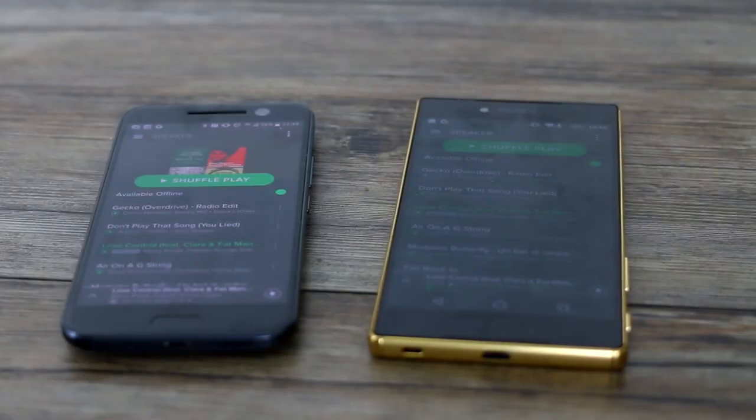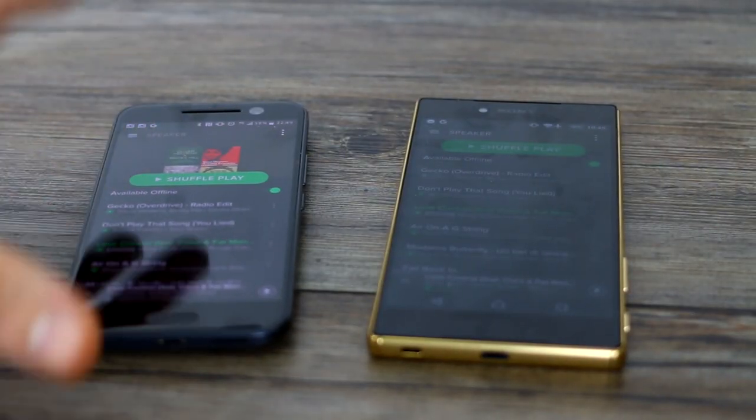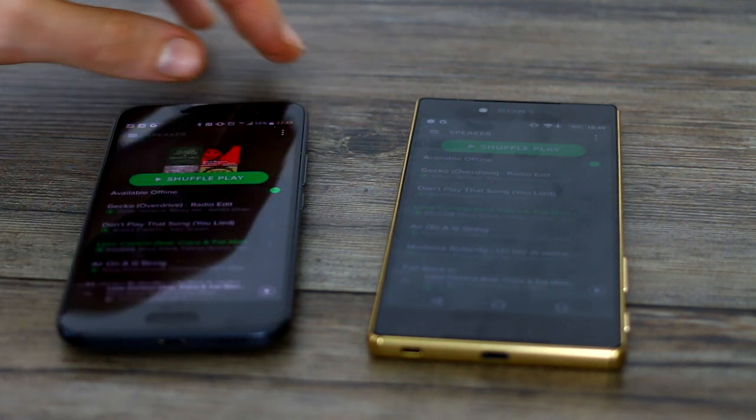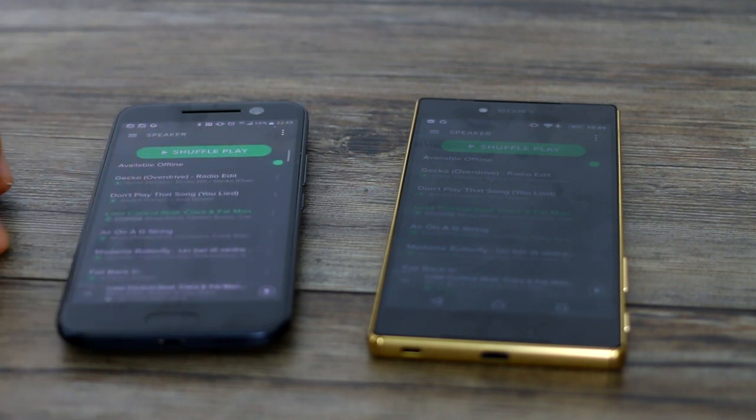Maybe a little bit less clarity on the Z5 Premium, but I have to say I'm super impressed. Normally waterproof phones sound pretty trashy compared to non-waterproof phones. The Z5 Premium is holding up. Now let's get on to some classical for some clarity scrutiny.